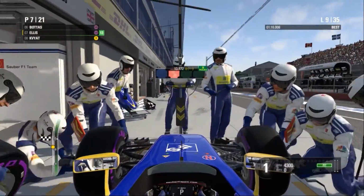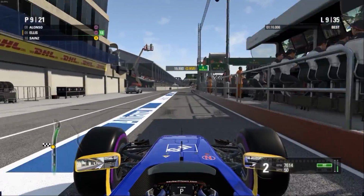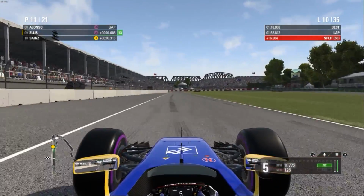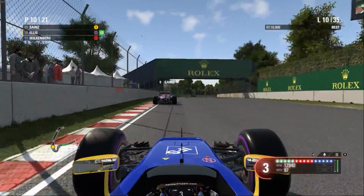So I mean, that was the crucial stint there, really. Nailing that has given us the best chance possible. But this is just as crucial. First we'll see where we're going to come out. We get past Sainz. No, where's Alonso? Hulkenberg, we're past him.